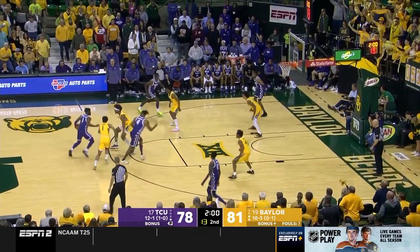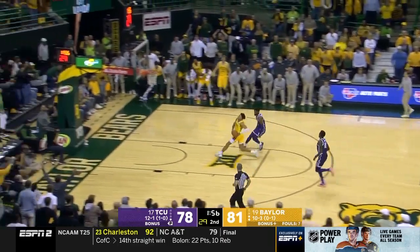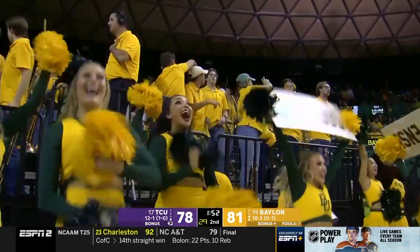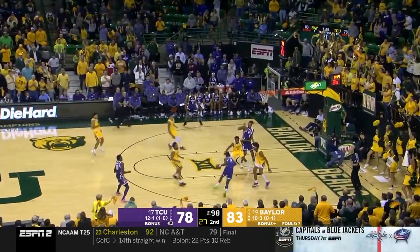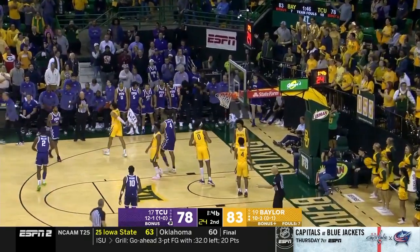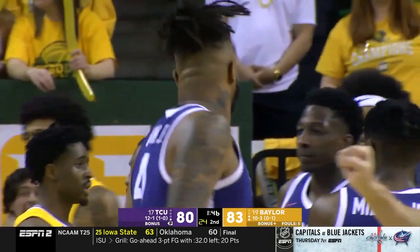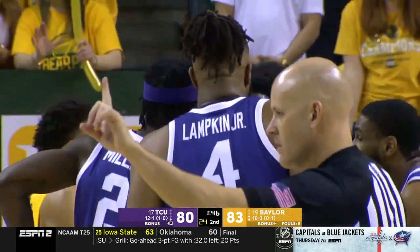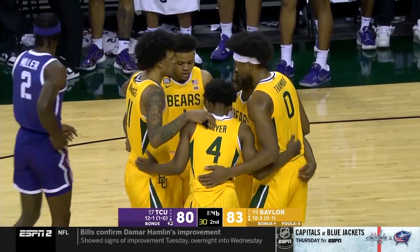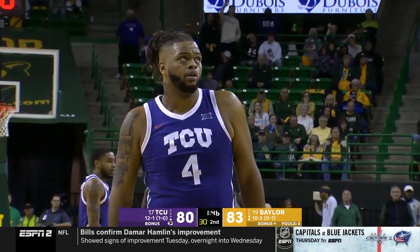Two minutes to go in Waco. Three-point game stolen away by George. TCU coming right back at you. The dump off. Lampkin and one opportunity. You know what you love about that? Keyonte George ripped the ball away from Mike Miles. He finishes at the other end, and what did TCU do? They took it out of the net and came right back at Baylor.